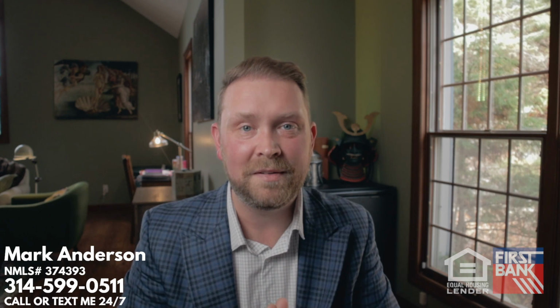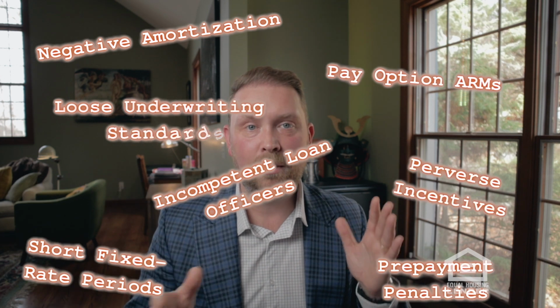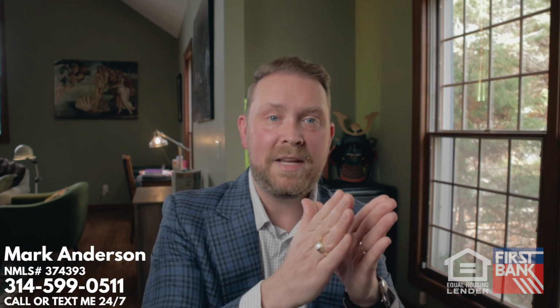But there are some differences between the adjustable rate mortgages that are being sold today versus the adjustable rate mortgages that were sold in the lead up to the financial crisis. I could talk for an hour or more on all of the differences, but let's hit the highlights. Prior to the financial crisis, if you took an adjustable rate mortgage, it was much more likely that your fixed rate period was going to be extremely short. I saw ARMs back in the day that were 1-year fixed rate period, 2-year fixed rate period. Not only were the fixed rate periods very short, many of these loans also featured prepayment penalty.